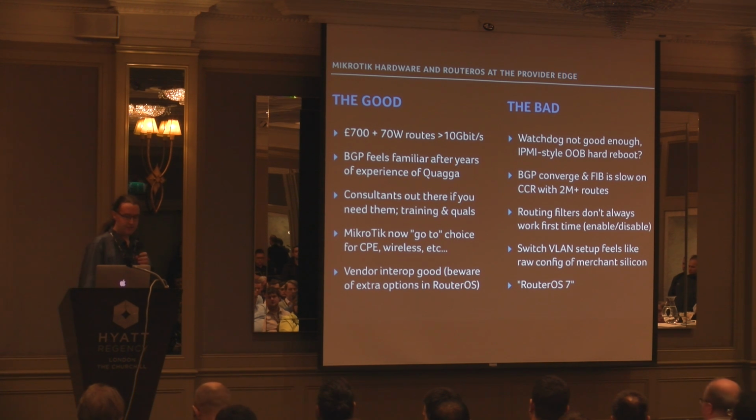If you ever touch the CRS stuff for switching, the VLAN setup is basically like trying to configure the merchant silicon as a really raw thing. It's nowhere near as friendly as maybe your ProCurves of this world where you can get a nice, quick, easy, what port gets what, tagged where, done. And of course, RouterOS 7 is sold as the solution to all of these little foibles, but, well, when?